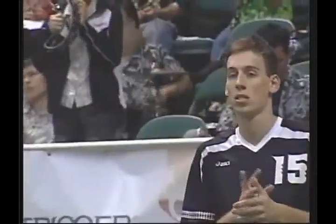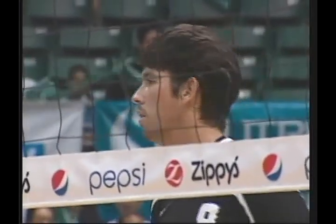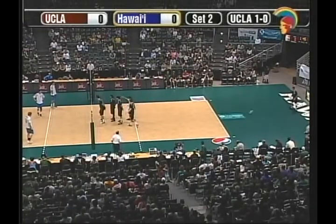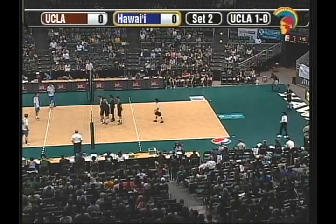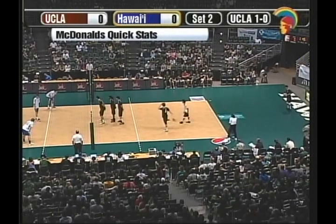And there you see Zemniak. So Hawaii choosing to move Brennan Dyer from the middle position to the right side, leaving Taxter in the middle position, and putting Lofi in the place of Dyer's old spot. Zemniak to serve to start the second set, easily winning the first set with UCLA.